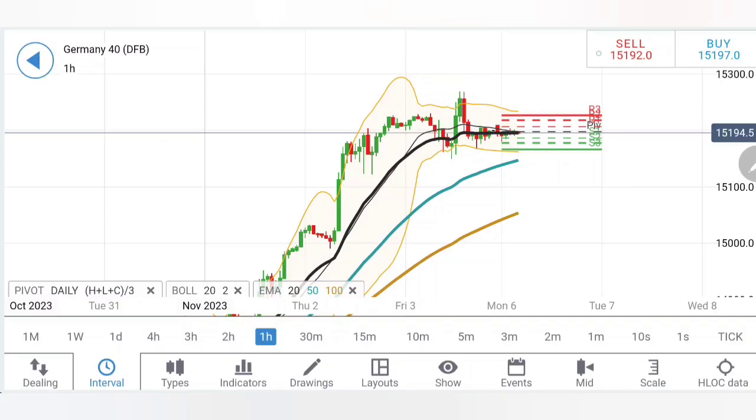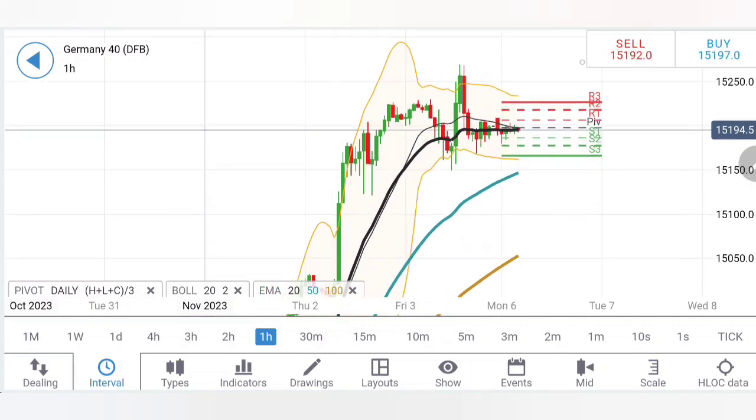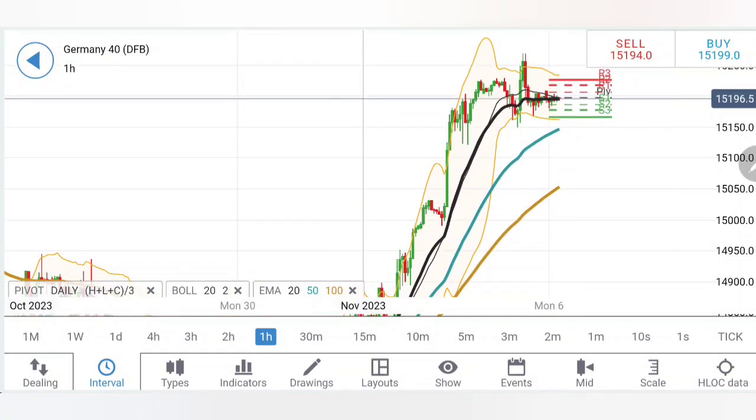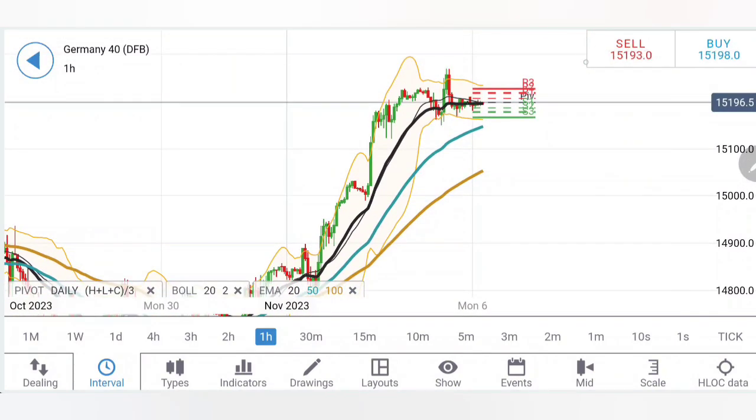First, look at the hourly chart. See, there was too much divergence. Now the price is staying almost at par with the 20 period moving average. It is giving you higher lows here. The support levels at 15,180 and 15,140 are very strong. We have to watch more carefully how it behaves there. The chances for it to move towards 15,140, 15,150 are there. I will wait for a drop below 15,180 levels.